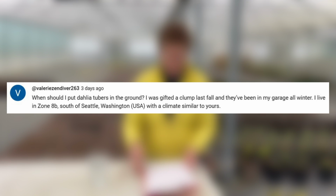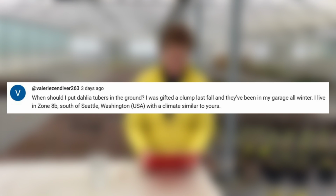When should I put dahlia tubers into the ground? I was gifted a clump last fall. They've been in my garage all winter. I live in Zone 8B, Seattle, Washington area, climate similar to here in the UK.